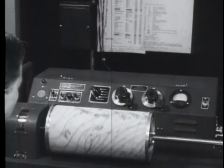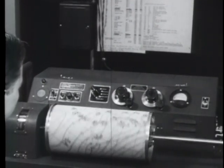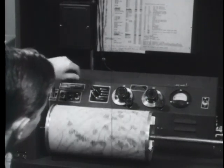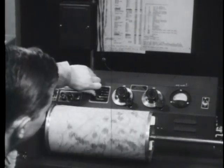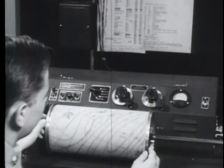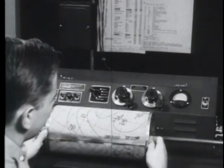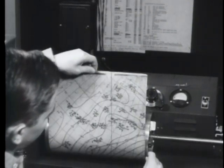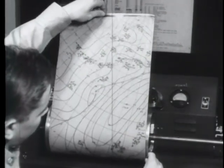As an aid in forecasting local weather in the weather section at the base, an actual picture of distant conditions is produced on a facsimile receiver every few hours. This device is similar to a wire photo receiver and provides a true copy of the current weather map and other data compiled at the point of transmission, which may be thousands of miles away.